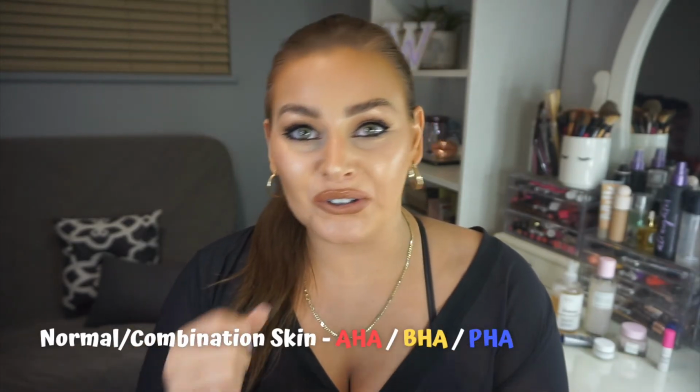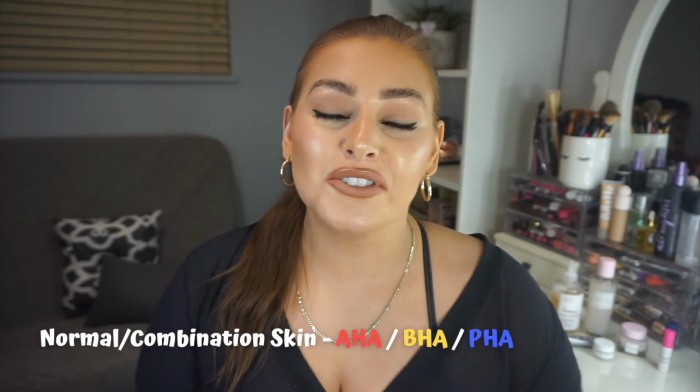Normal or combination skin, you can kind of do whatever you want. I would use a combination of both, so maybe a toner that combines an AHA and a BHA. But if you're a normal skin type, I would try to figure out what exactly you want to get out of these products. Is it smoothing? Is it texture? Is it acne? Is it breakouts? What exactly is your issue? And then cater it that way.